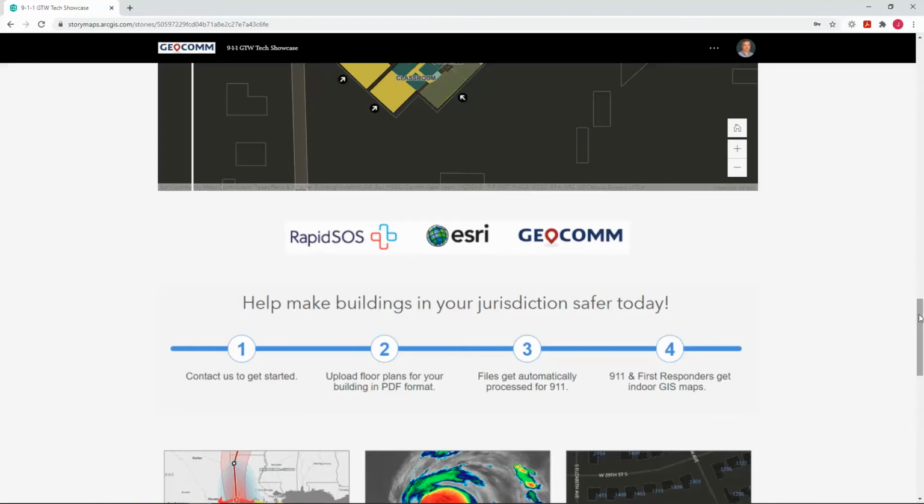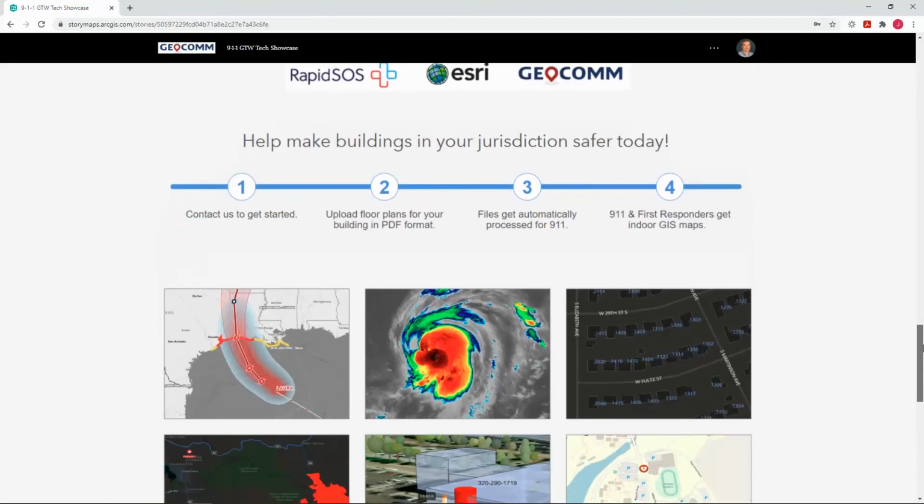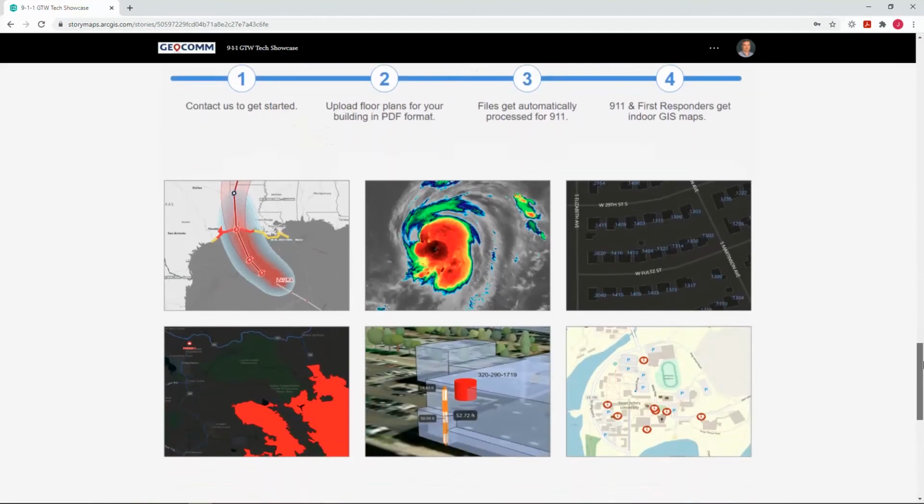Beyond indoor maps, we will be bringing additional dynamic map layer content to PSAPs as well, such as natural hazards, weather watches and warnings, hurricane tracks, wildfire detections, automatic defibrillator locations, and also site structure information, building floor level, and even elevation and 3D map information.